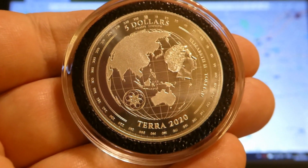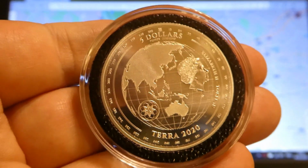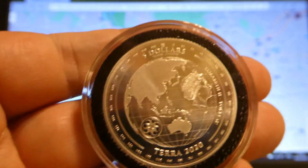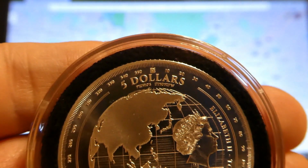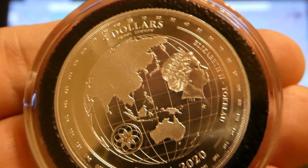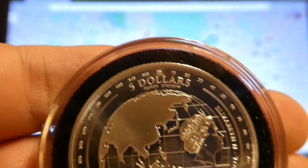One of the advantages of this coin compared to coins of other private mints, like, I don't know, Germania Mint, for example, is that they don't put non-existing currencies on their coins. This is really legal tender of Tokelau. It's $5, 5 Tokelau dollars.